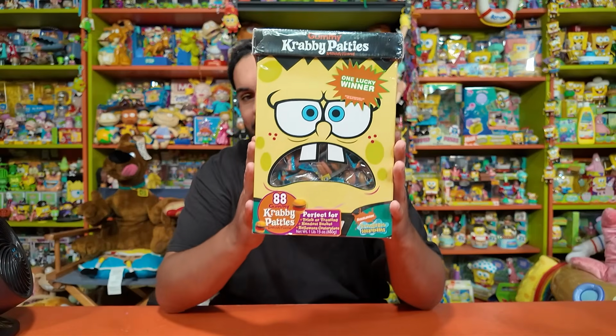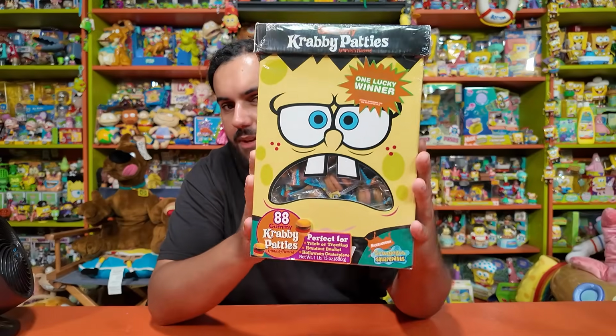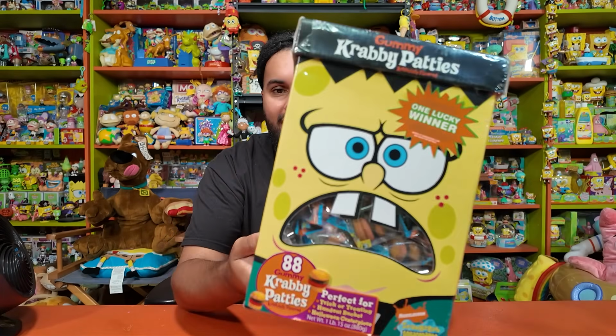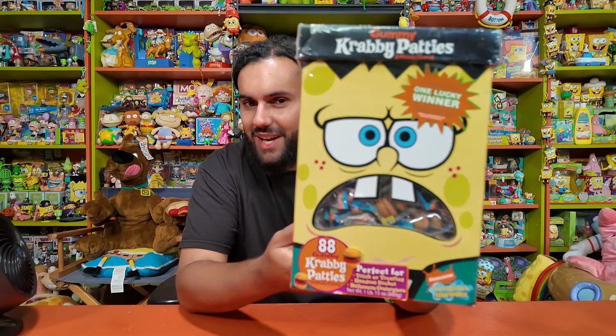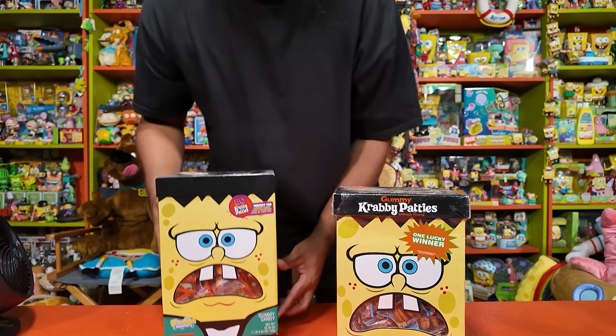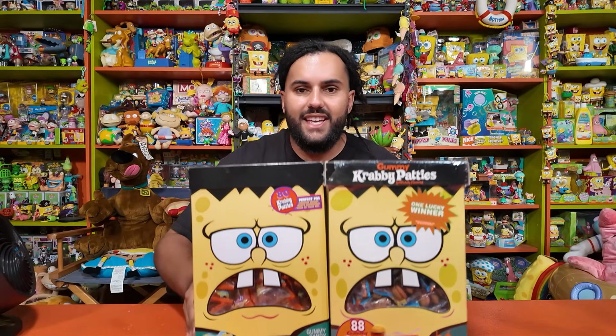Item number 5, and that is this, the SpongeBob Frankenstein Krabby Patty collection box. This was made in 2004 as a trick-or-treat like handout bucket, and it might be familiar for some of you guys that have been on the channel only for a few years now, but I promise you, this is not the same one. This is something new. They did, over 20 years later, re-release this box set.